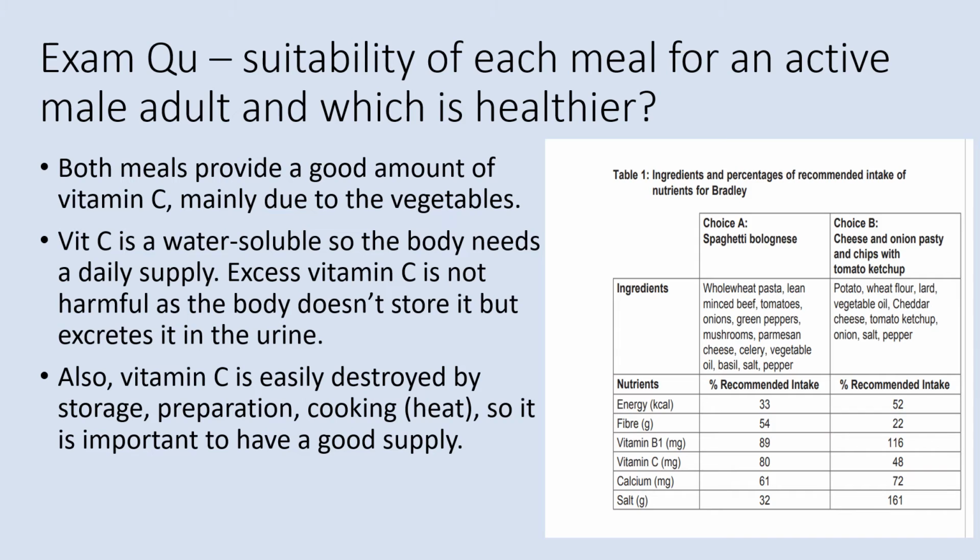Now looking at the vitamin C content, both meals provide a good amount of it, mainly due to the vegetables. Vitamin C is a water-soluble vitamin, so the body needs a daily supply. Excess vitamin C is not harmful as the body doesn't store it but excretes it in the urine. Also, vitamin C is easily destroyed by storage, preparation, cooking because of the heat, so it's important to have a good supply in the diet.